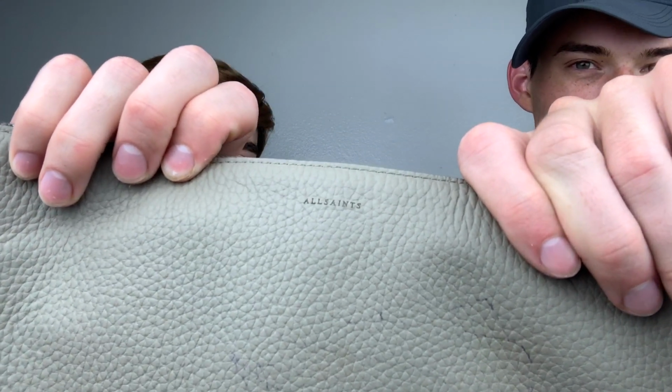The brand is kind of hard to see. It is All Saints, which if you don't know, oh my God, this bag is expensive. All Saints is so expensive. It's ridiculous. And it's so cute, and their leather is just so smooth. It's so nice.